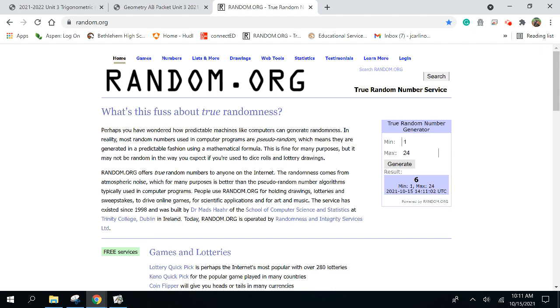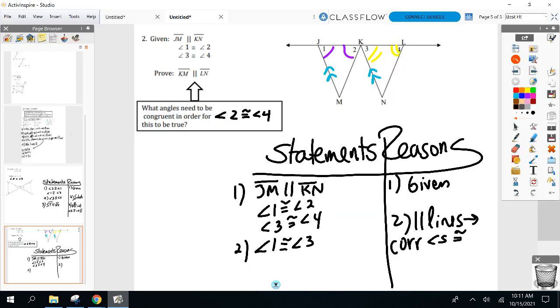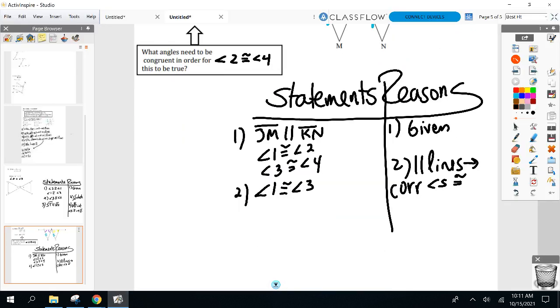Stella, let's roll. Angle 2 congruent to angle 3. Okay, so here's what Stella's doing. She is picking the first and the third pair right there, and saying what again? Angle 2 is congruent to angle 3. Does everyone see how she's getting that out? Using those two, I've highlighted in green. Substitution.